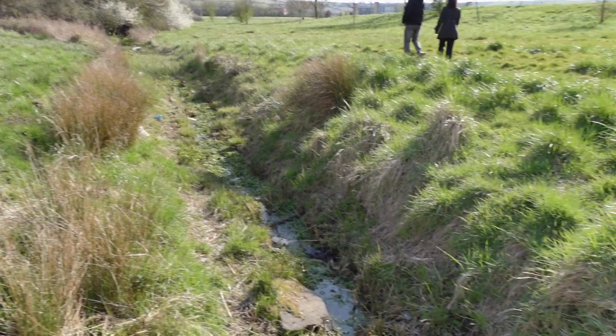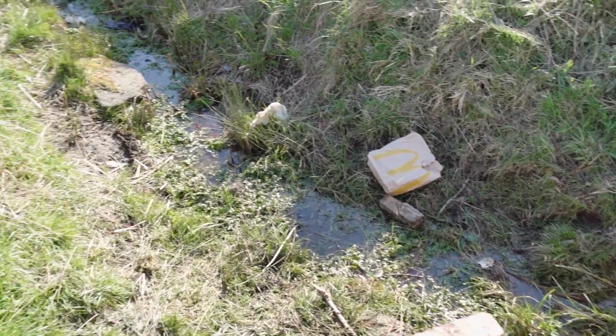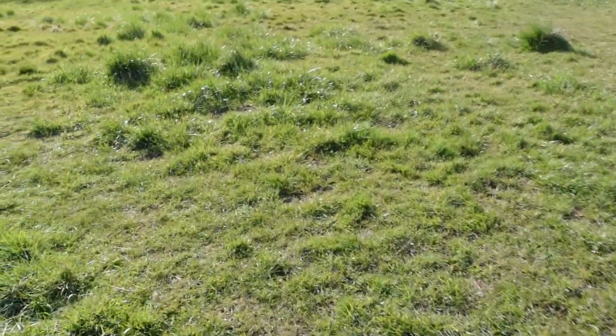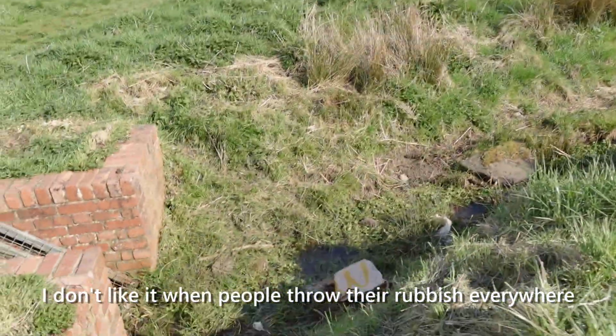Some of Bristol's areas have a lot of litter. Here is one of the examples. It disgusts me that people actually put down that carrying. It's disgusting.